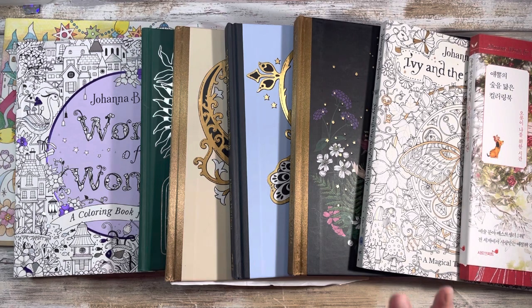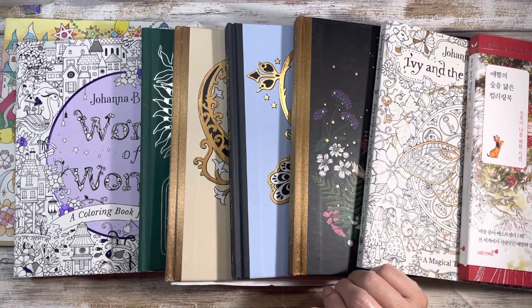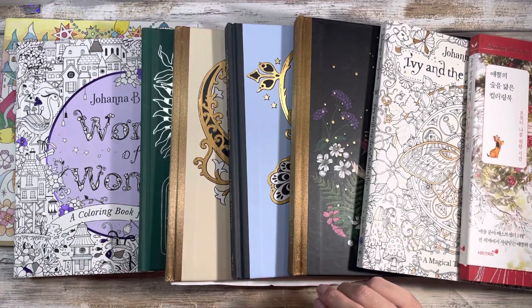And then as I'm done, I will actually put the books back on the shelf. Again, you won't see any of that because I will edit all that out.